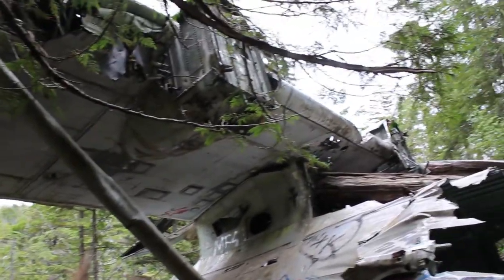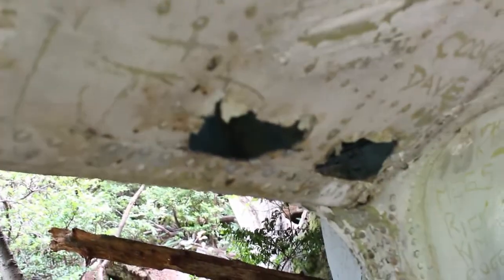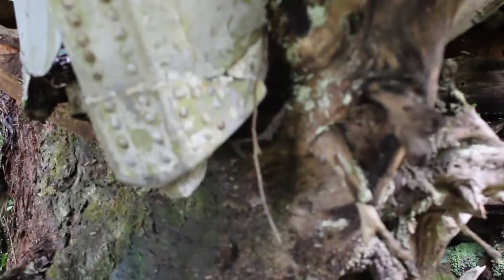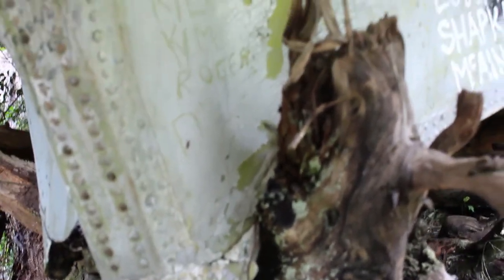It's weird nowadays because earlier this year, I know it's not looking too good. I was up inside that part and obviously didn't go down here. You can see right through it, but it's still pretty amazing up here. And I'm assuming that if this huge tree wasn't stopping it, this plane would probably fall back down the hill. Because this is the only thing that's really holding it up.